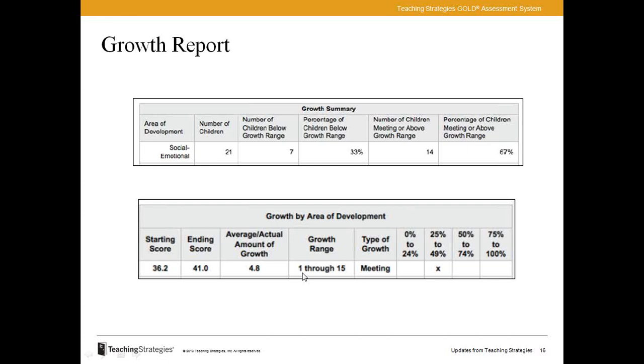If the score is in the bottom of the growth range up to just less than the mean of the growth range, so in this case it would be 1 through 7.5, then you're in this second quartile here. And if the score is the mean of the growth range to less than the top number of the growth range, then you're in that 50 to 74th percentile. And if you're greater than the top of the growth range, then you're in that 75th to 100th percentile.